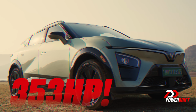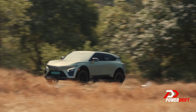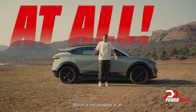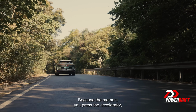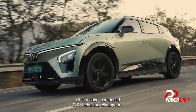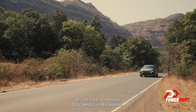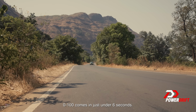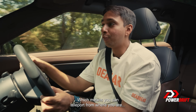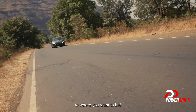353 horsepower. Which is not sensible at all. Because the moment you press the accelerator, all that calm, composed SUV behavior disappears. 0 to 100 comes in just under 6 seconds, which means you can teleport from where you are to where you want to be.